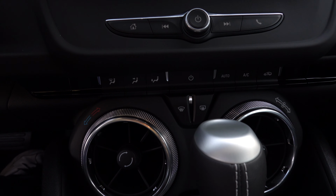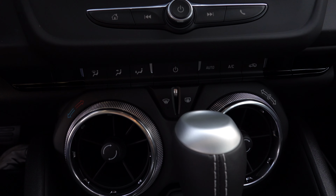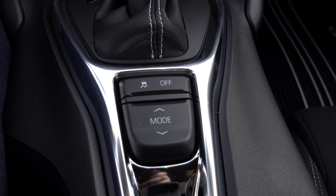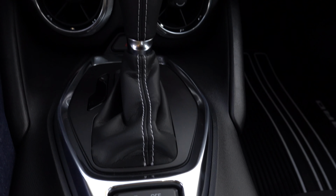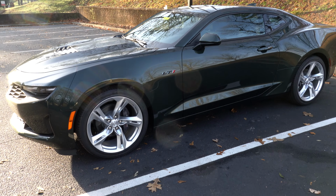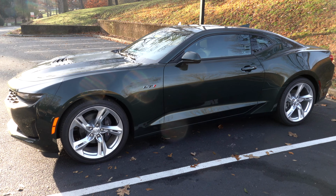As you can see, your climate control is right there. Everything is pretty straightforward. As far as back seat, there basically is none. It's just there for looks and insurance purposes. Trunk volume in this Camaro is only 9.1 cubic feet, so there's not a lot of room to put anything back here. But now, the time you've been waiting for, here's the test drive.